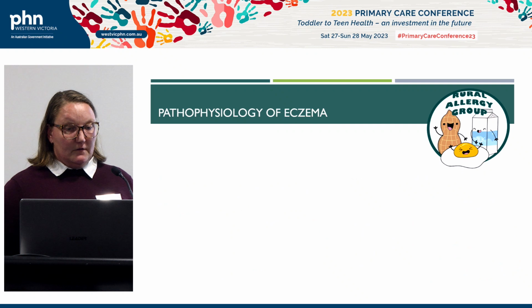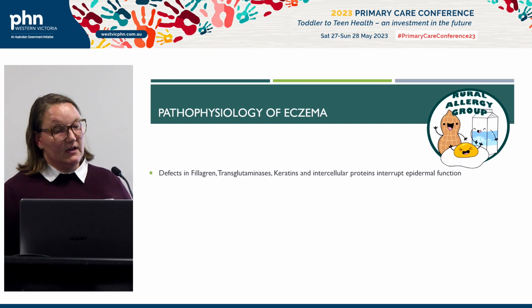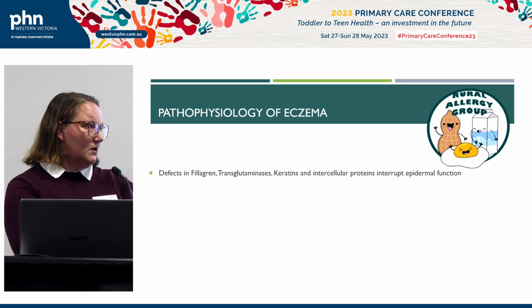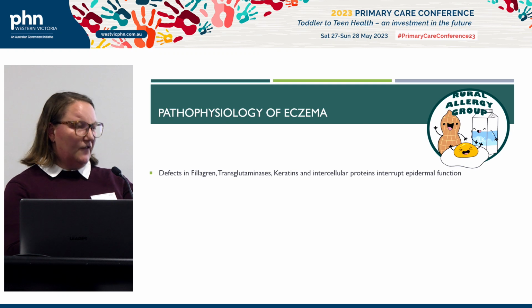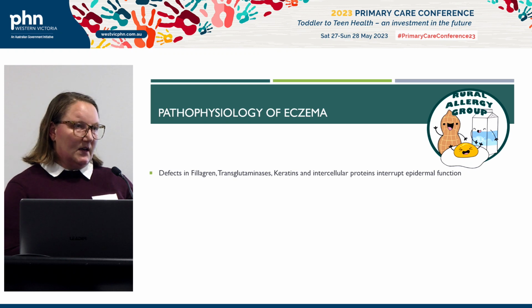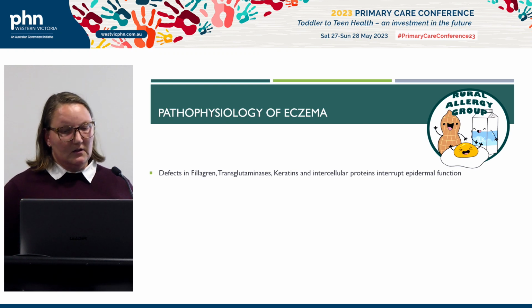So the pathophysiology of eczema. There are defects in the filaggrin, transglutaminases, keratins and intercellular proteins that interrupt epidermal function. By having that interruption, children with eczema don't have the cholesterols and the fats to help keep the skin intact. So you get the breaking of the skin, and then you get irritants in, which causes the inflammation, and then you get the inflammation and the itch, and then they scratch, and it's kind of like this cycle that just doesn't seem to get better.